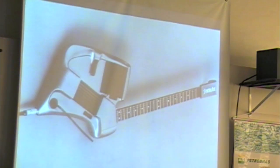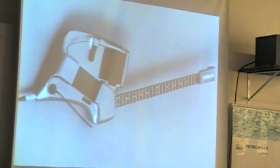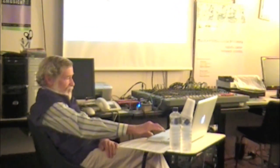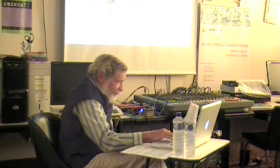And this is another, this is a syntax, the previous one was something else. This one has, again, strings for the right hand and strings for the left hand as well. And it's a complete MIDI instrument. And there's one of these bars.